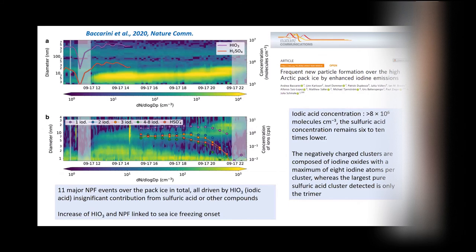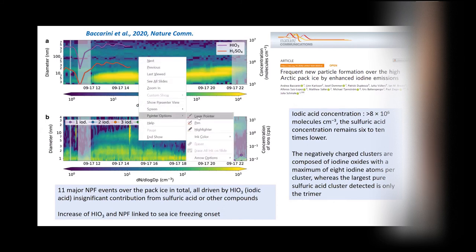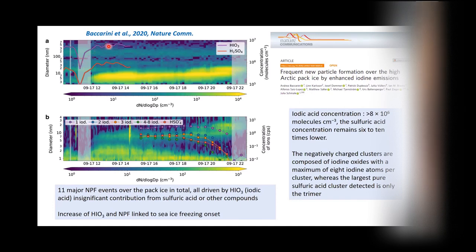So here I start with the Arctic Ocean study, which is very much overlapping with a part of a study in Ny-Ålesund. And here, maybe I can use the pointer. Yes, here, as you see, the purple line is the iodic acid concentration, and the red line is the sulfuric acid concentration. And this is measured right over the Arctic Ocean when the sea ice started to freeze. They see an iodic acid concentration of 8 × 10⁶ molecules per cubic centimeter. And this is actually 6 to 10 times higher than sulfuric acid, which is quite unusual, because when we check new particle formation in urban cities and boreal forests, generally we see the concentration of sulfuric acid quite high, which initiates the new particle formation. But apparently the mechanism is quite reverse when we come to the Arctic region.